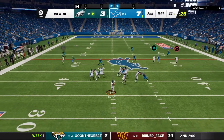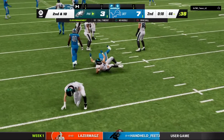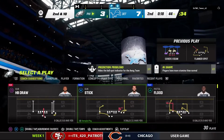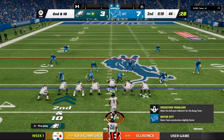They'll throw on first down with Hurts. And that will be incomplete with the clock showing 18 seconds now to go. To this point, I've been impressed with the work defensively. They have not allowed a lot of receivers to run free. And there's another example, another incompletion.